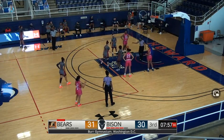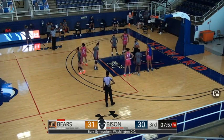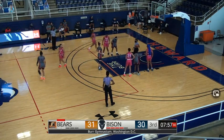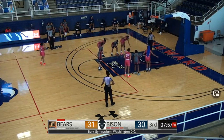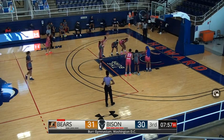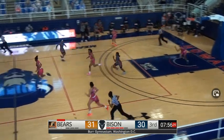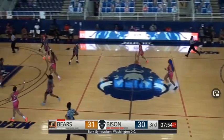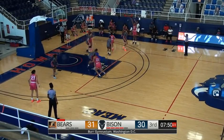First attempt is no good by Desiree Allen. Morgan State hanging on to a 1-point lead. Howard has definitely stepped up their offense in the second half so far. Yeah, they're looking good. Shots falling early. And the second attempt is no good by Desiree Allen. And the first trip to the line for the Bears, where they didn't connect on both free throws.